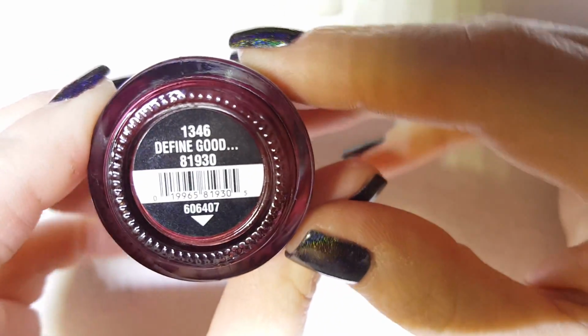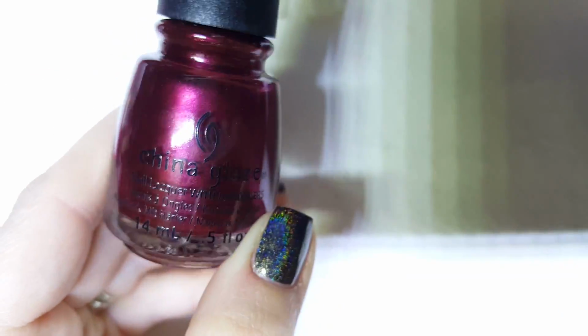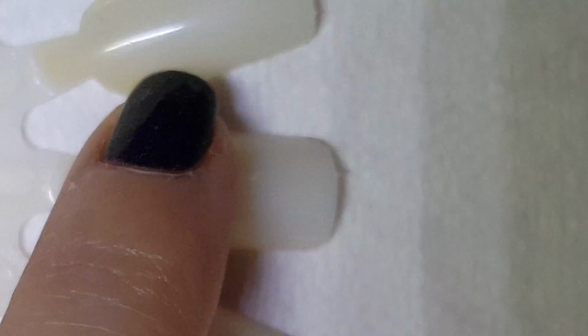Okay, so let's get into part 7. First up we have Define Good, and it's this very pretty berry polish. It's just kind of like a shimmer, or as the lovely Phoebe Moon would call it, a luster finish.